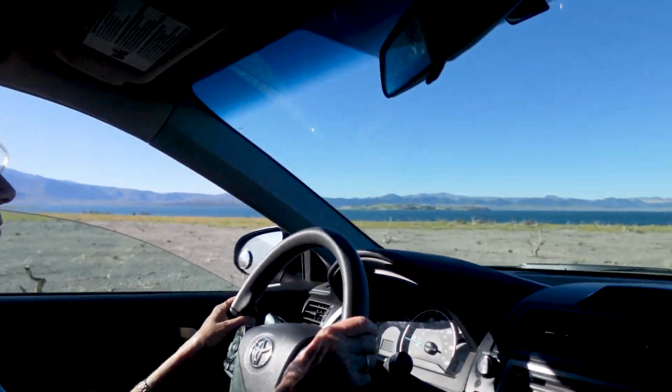Of Yosemite. This is our last full day here, and we're gonna do a very long drive up by Tioga Road.